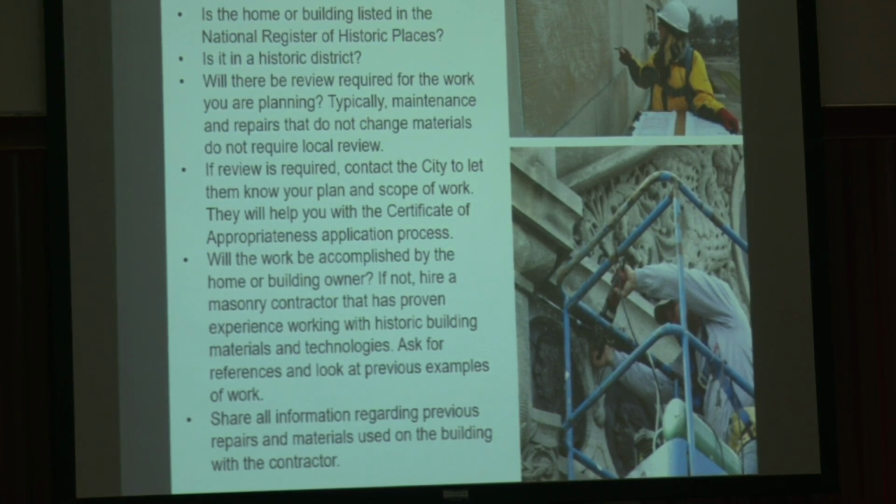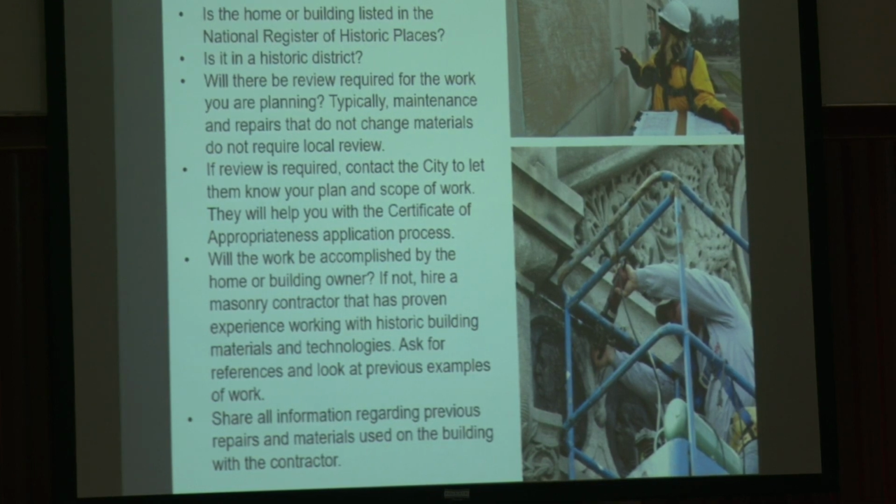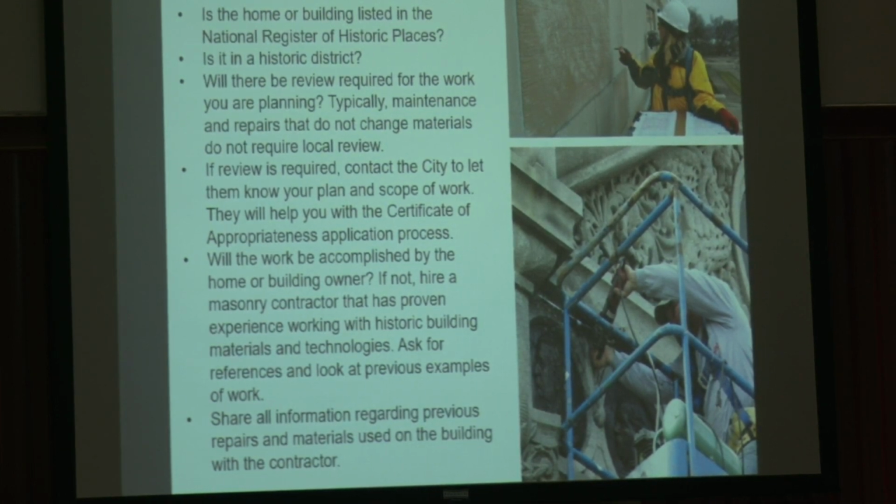And who's going to be doing the work? Is this work that you can do by yourself, or is this work that you're going to be hiring out to a contractor? You want to make certain that your contractor gives you references, that they are familiar with the scope of work, and that if you're working on a historic building, they know what they're doing with the historic building. Ask the city for references if they know what projects they've worked on.